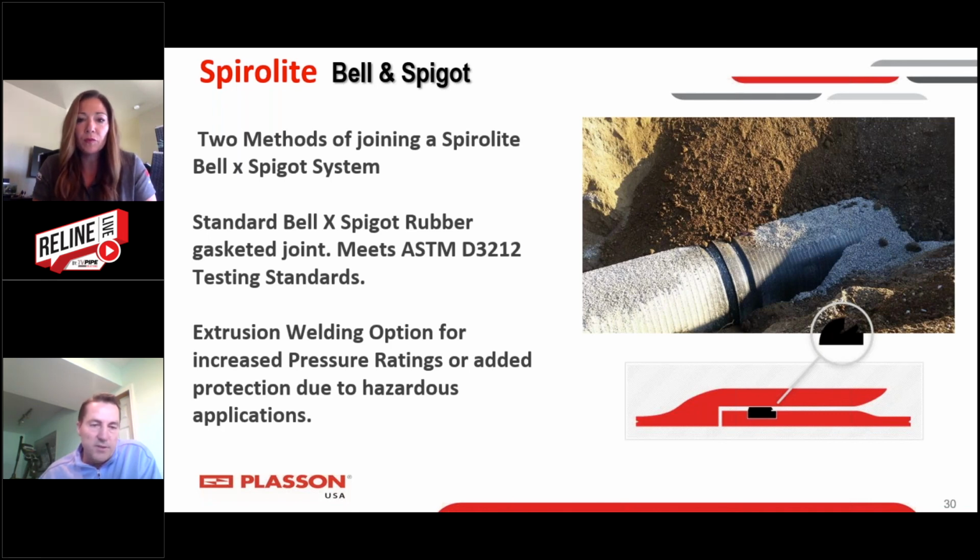When we extrusion weld it, this actually helps in many hazardous situations where hydrocarbons are a concern, hydrocarbons getting in or something inside the pipe getting out. We've done a lot of different projects where we've extrusion welded, not needing the pressure, but needing to protect the environment from what is inside the pipe, or protect the water that we're diverting inside the pipe from the environment on the outside. So there's a reason for when you extrusion weld.